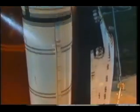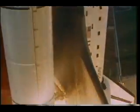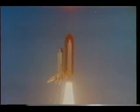Of course, we lift off the pad, and the whole of ascent was totally nominal, which I was happy to see because it meant the last 12 months of training were pretty much wasted.